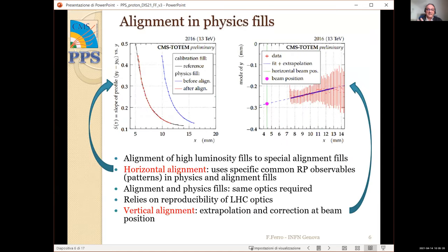Then you have to translate all this to the physics fills, so the runs in which you have high luminosity and in which you take data for physics. You can use, for example, for the horizontal alignment, some specific observable, some specific pattern, like the ones that are shown in the first picture. You have the black curve, which is the reference curve that has been measured in your reference fill, your calibration fill. Then you have the blue line, which is measured in the physics fills before the alignment.